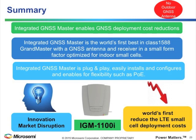So that concludes my presentation about this new Grandmaster that we announced about 6 weeks ago, the IGM 1100i, with the very focused goal of deployment cost reduction, indoors in particular. Small cells are an obvious target, but any type of indoor environment would benefit from this type of product. The main thing to remember is there's no need for an outdoor GNSS antenna. The product integrates all of these capabilities in one box in a cost-effective way, includes best of breed 1588 with the latest profiles, is easy to manage, auto-configures, and we provide tools to help an installer find the best location in the building.